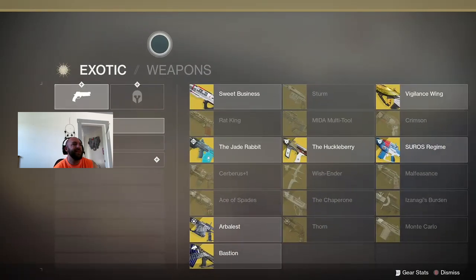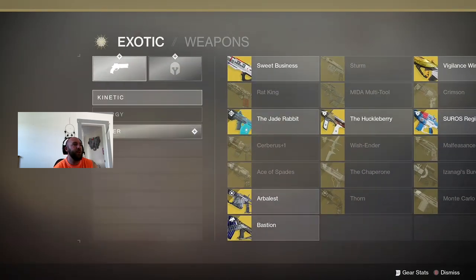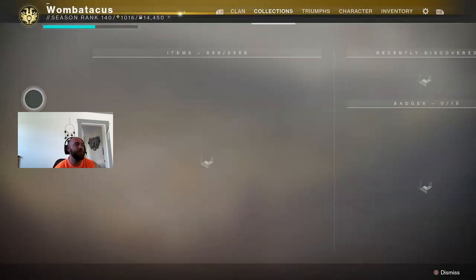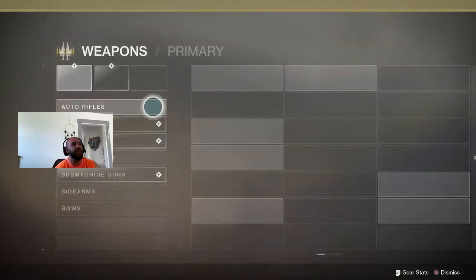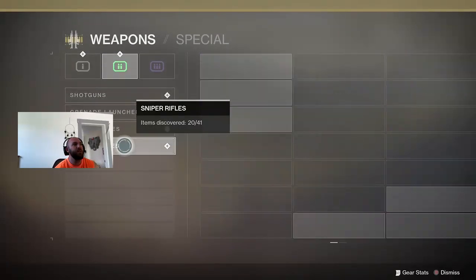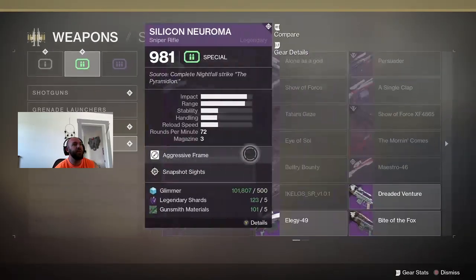Pretty cool weapon, but I just don't have fun with full autos, with auto rifles, so I just don't use them a whole lot, man. So let's go to number 2. Swap back to legendary. We're going to go to special. Drop down to a sniper.